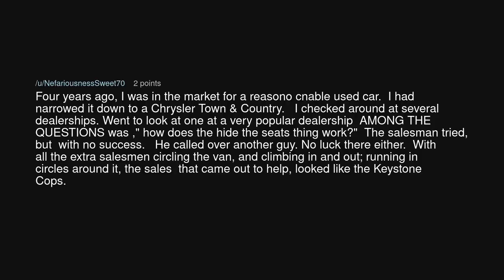4 years ago, I was in the market for a used car with a rear-seat stow feature. I had narrowed it down to a Chrysler Town & Country. I checked around at several dealerships and went to look at one at a very popular dealership. Among the questions was, "How does the hide the seats thing work?" The salesman tried, but with no success. He called over another guy. No luck there either. With all the extra salesmen circling the van, climbing in and out, running in circles around it, the sales staff that came out to help looked like the Keystone Cops.